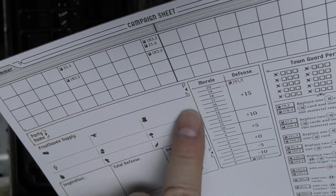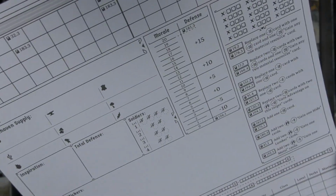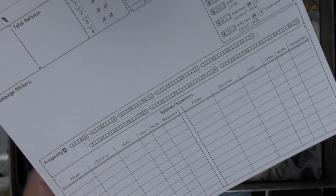Nice, yeah. So keeping track of the supplies and everything at Frosthaven. And all the retired... Oh, nice. And then here's a place to record all the retired characters. Very good.